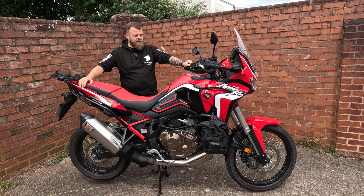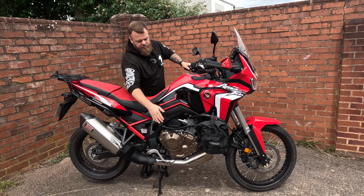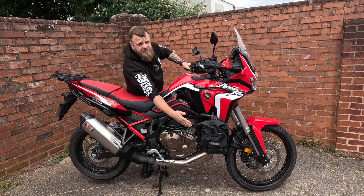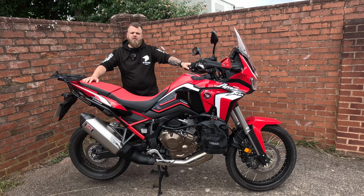So this one is fairly standard as I got it, but it does have Oxford heated grips fitted. It does have SW-Motech crash bars, and you'll notice I have the Lomo crash bar bags that I've put on here. These are fantastic. There's a review for that on the channel as well. I'll link that above. So my bike came with 5,000 miles on it.